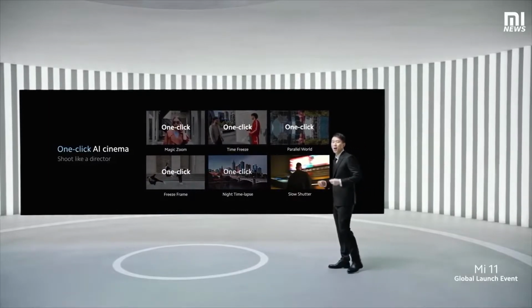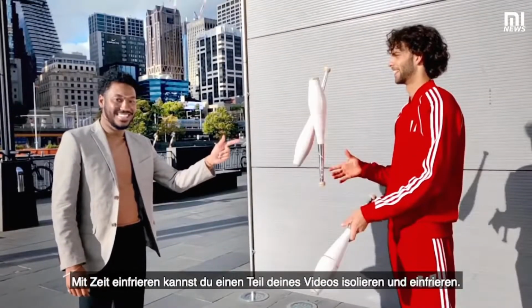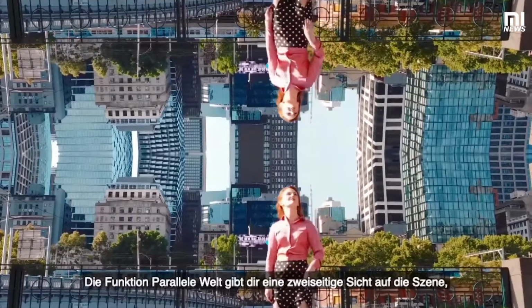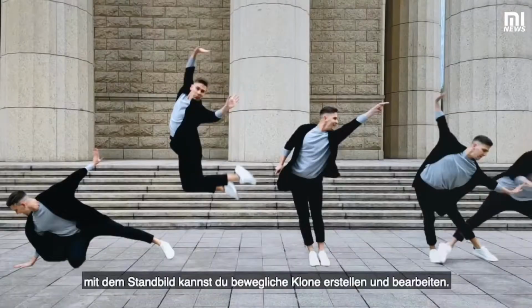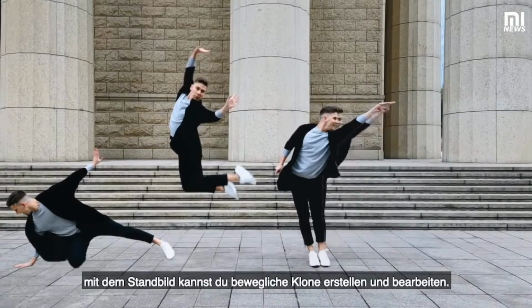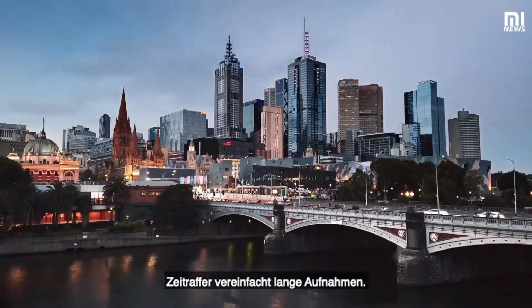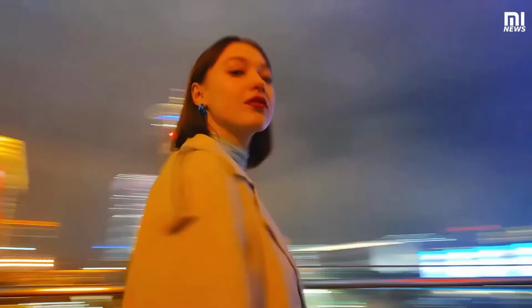Magic Zoom lets you create background-only zoom to change perception. Time Freeze lets you isolate and freeze just part of your video. Parallel World gives you a two-sided view of your scene, whilst Freeze Frame lets you create and catch up with moving clones. Very cool. Time Lapse simplifies long shots, and Slow Shutter lets you create unique artistic blurs, all with just a single click.